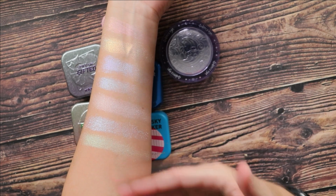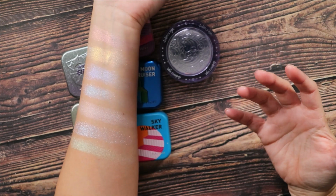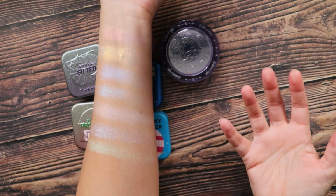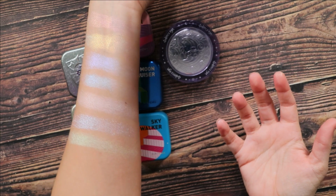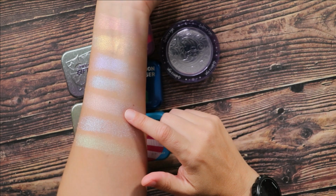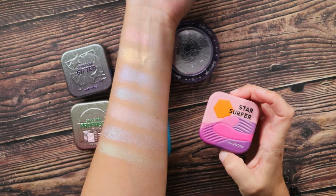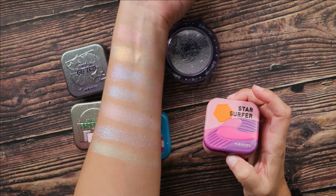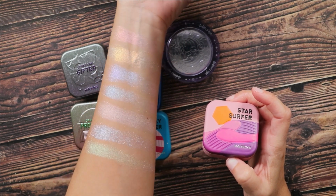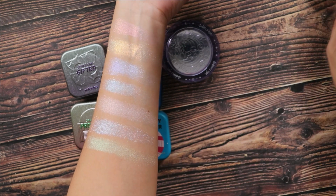Again, I don't tend to gravitate towards any of these on a daily basis, but depending on the makeup look that I'm doing, sometimes a more colorful highlighter feels appropriate for the occasion. So this one here, it's just not really doing much. That was Star Surfer. It's okay, but compared to the rest of them, it's kind of bland. There's really not as much reflection to it. There's not really a distinct color to it. So this one is going to be a goodbye.